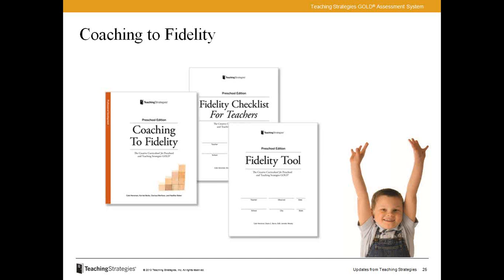They are $199.95. And so the bundle is going to include the Coaching to Fidelity book, which is a 112-page guide. That's really going to be used for follow-up with specific strategies for improvement. And then it's also going to have 5 of the Fidelity checklists for teachers and 5 of the Fidelity tools for administrators. And you can also purchase those 2 individually as well if you need some additional refills.